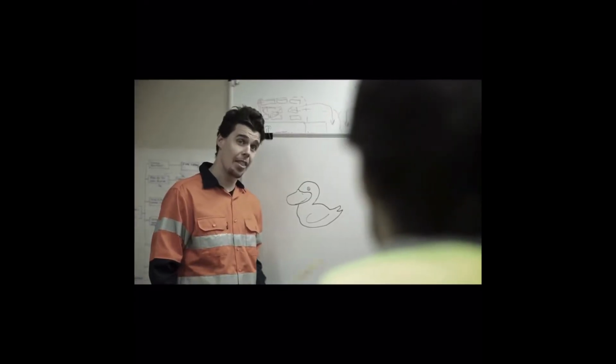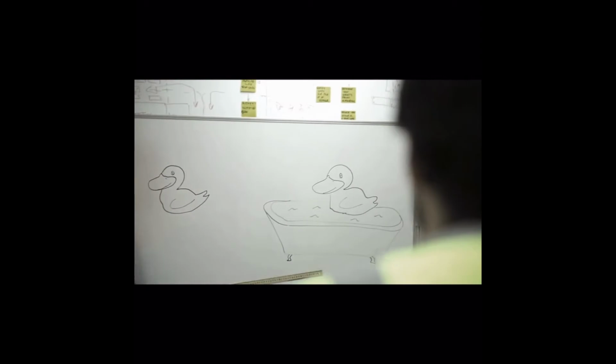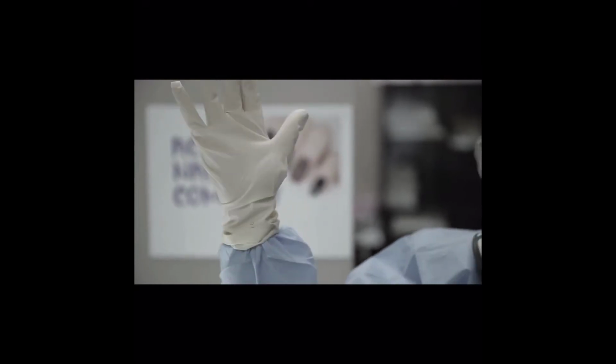Engineering controls. Adapt tools or equipment to minimise the risk. Administrative controls. Change work practices or implement more training. And of course, make sure personal protective equipment is worn when required. Safety is an ongoing practice. Just because it's safe today doesn't mean it's safe tomorrow.